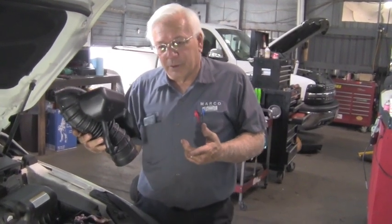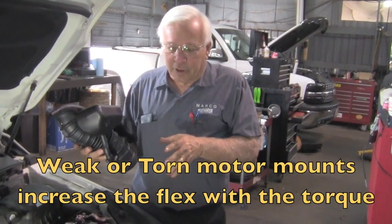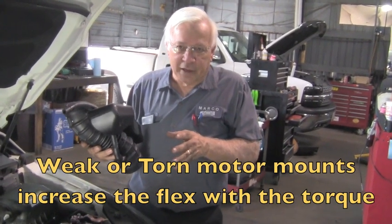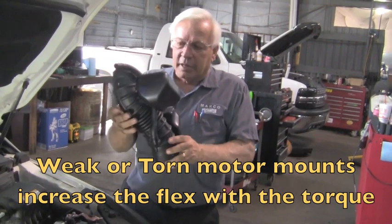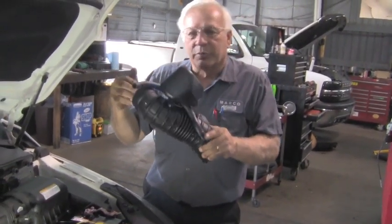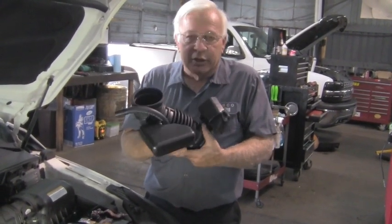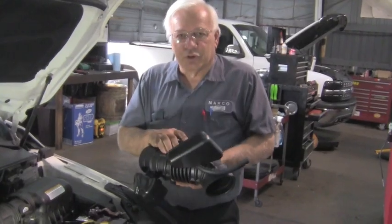Now, one footnote. On a vehicle like this, you should always check the motor mounts as well, because if the motor mounts are broken, causing that engine to flop up and down, that can put a lot of flexing in this that isn't supposed to be there. So make sure your motor mounts aren't the things that cause this to go bad. But if they're good, replacing this will fix your problem.